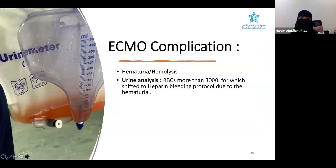For the complications that happened to our patient, there was hematuria and hemolysis, which manifested, as you can see in the picture, as a reddish urine color, with RBC showing 3,000 on the urine examination, for which the patient was shifted to the heparin bleeding protocol, and the flow of the ECMO was decreased.